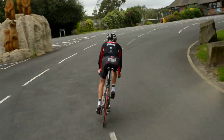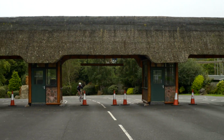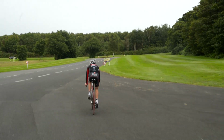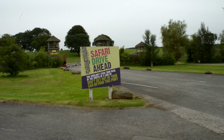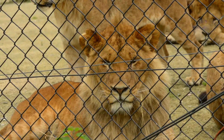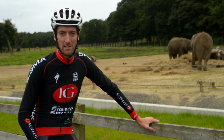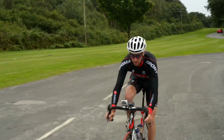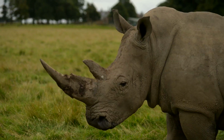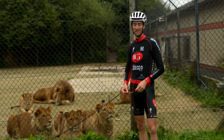This stage finishes in Knowsley Safari Park, the riders passing underneath the entrance archway, tackling 3 fast left-hand corners for that final long straight into the finish. If the bunch is together coming into the park, speeds will be nudging 60 kilometres per hour as lead-out trains try to place their sprinter in the best possible place for that final attack to the line. Finishing in a safari park should make for a really interesting stage.